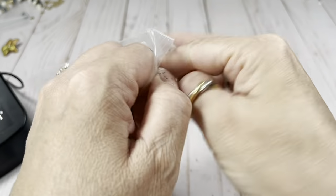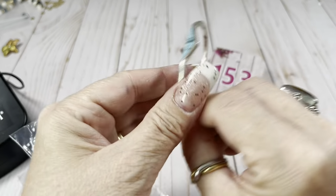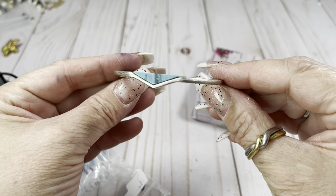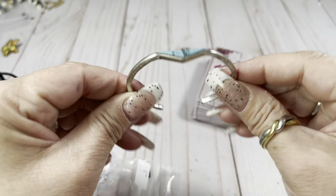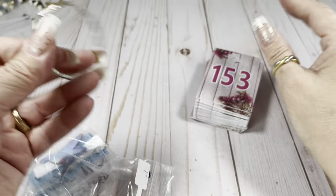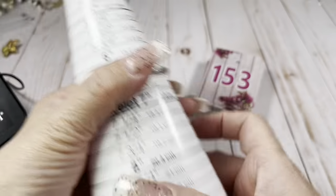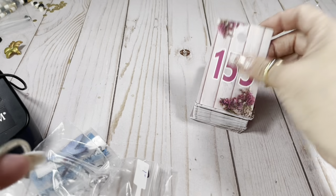All right, we got a bracelet. Have we even had a bracelet today? I don't know. It's just silver tone. It's kind of like an antique silver tone and an acrylic part right there. I had asked $3, so I'm going to ask $2. I'll put it on here. So I'm going to squish it just a little. Like a 6.5, you guys. 6.5.